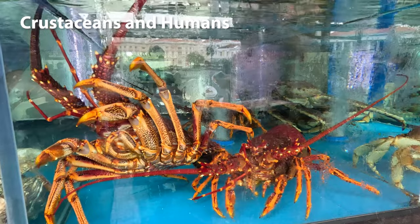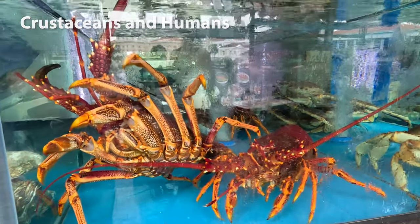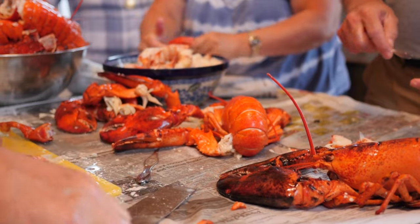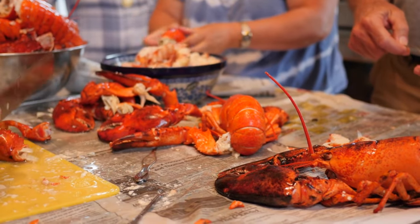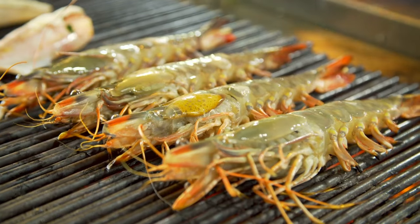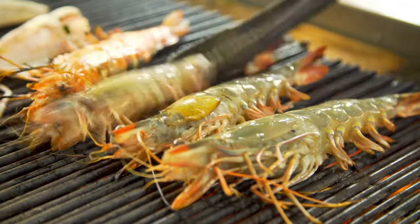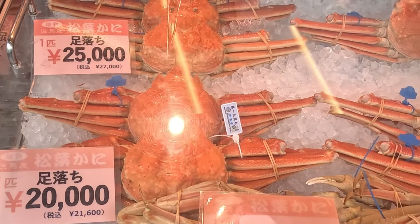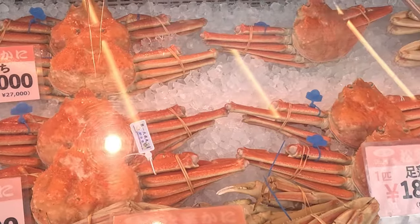Crustaceans and humans. Crustaceans serve as a valuable source of food for human consumption, contributing to culinary traditions worldwide. Species such as shrimp, crab, lobster, and crayfish are highly prized for their flavorful meat and versatile culinary applications.